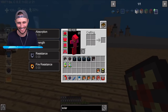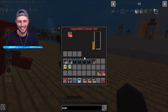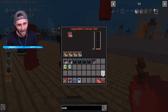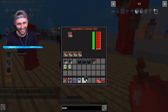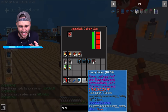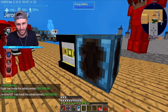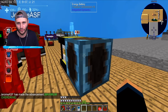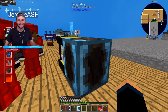Now, check this out. With the fully upgraded speed modifier in there with the bacon singularity, you see how fast that's going up? Now I'm gonna take this energy battery that can hold 655 million RF and put it next to this. Hover your mouse over the energy battery, look up at the top center. Look at how fast that goes up. That's really fast.